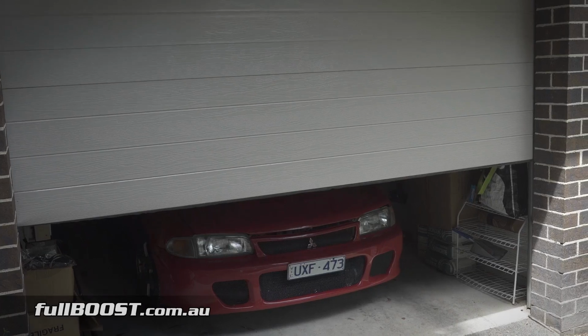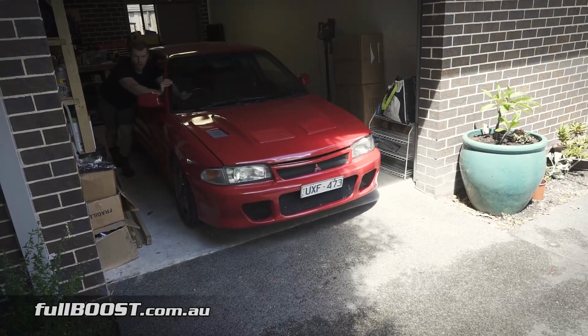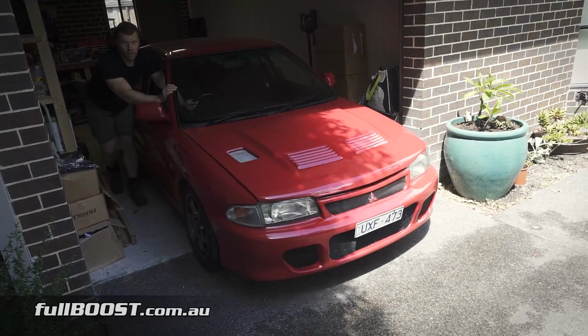Been a while since I've seen this Nugget. What are you doing to it? The old Lancer needs a bit of maintenance, belts, hoses, a few electrical gremlins and other things. Hasn't been used much in 12 months. It's ridiculous, I've got to start driving it more. There's no point sitting in the garage.